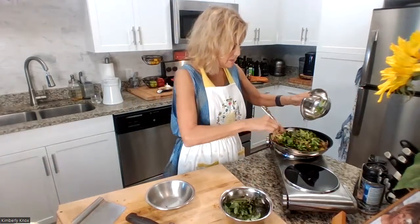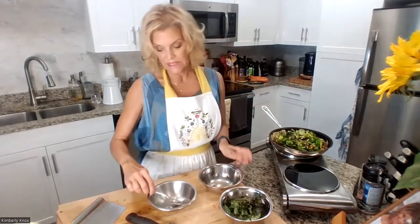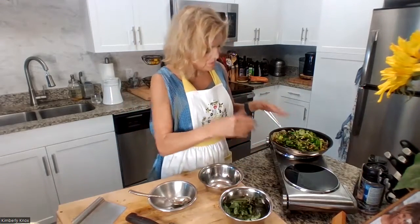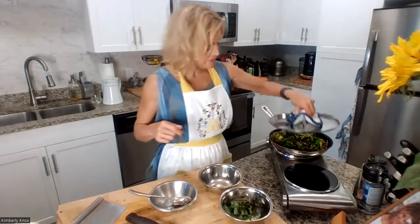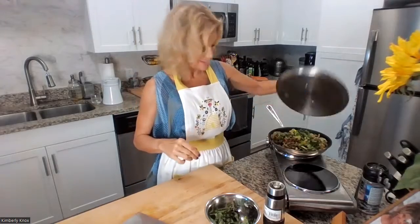Put the greens in. And now we are going to cover it because we're just going to wilt the greens, and the rice will heat up. I don't want to overcook it. I just want them all to blend. So that's how you can work with that. Okay, you ready to check?